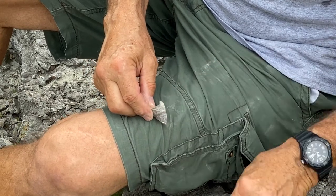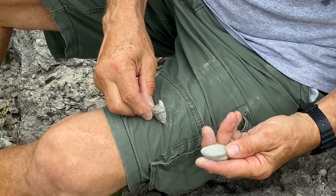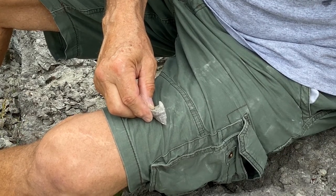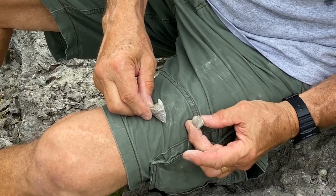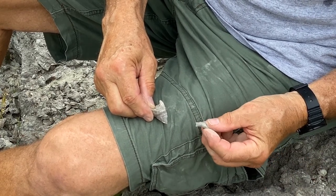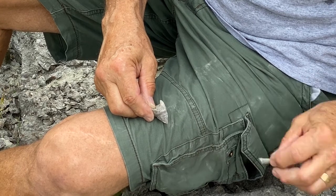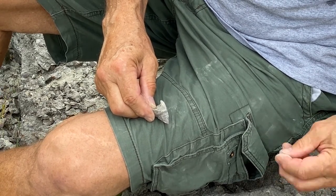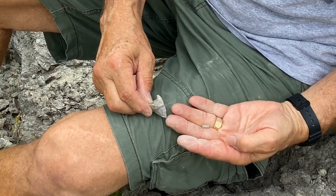I found a plesiopod, isn't that beautiful, like a clam? I have found all kinds of brachiopods, beautiful brachiopods, different species. Here's some bryozoa that looks like little trees with little dots on them. And there's some crinoids. The crinoids here are pretty small. There's a crinoid right there.